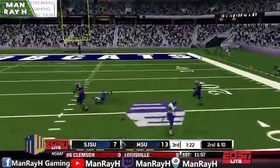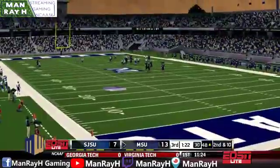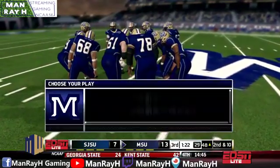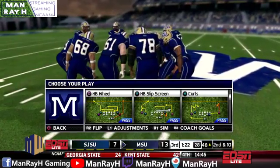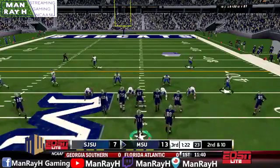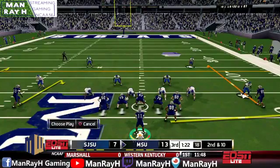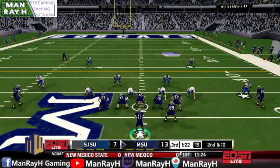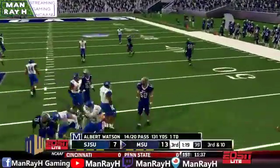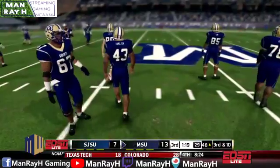There we go. Oh, come on. Down to the tight end, but it's incomplete. Drop the ball. Change those up. Too late. The greatest pass in the world. Well, I don't know how anybody can throw a great pass while getting drilled like that.